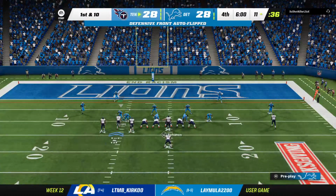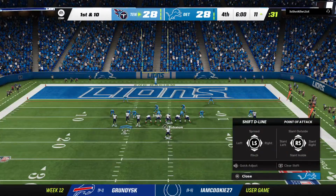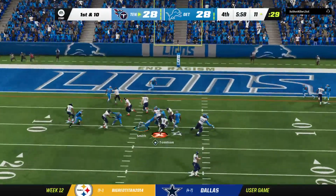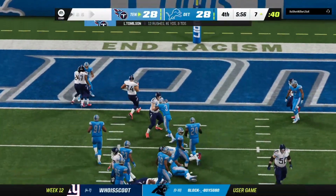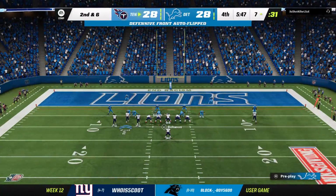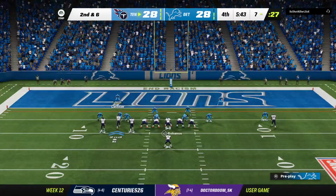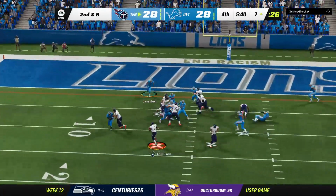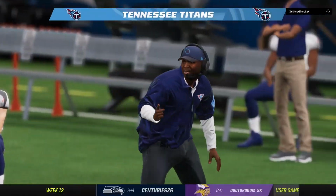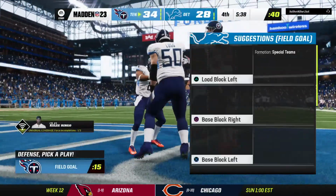Both teams working on short rest, but this has been one of the better Thursday night games we've seen as they come up here on 1st and 10. One back in the backfield, he'll get the carry. And here he'll get it down to the 7. 2nd and 6 with the ball on the 7. Now they'll run it on the toss. And he will score. Touchdown, Titans. Taking it in from 7 yards away.